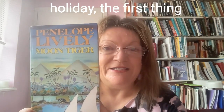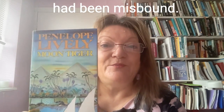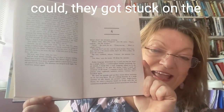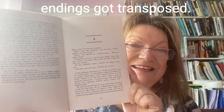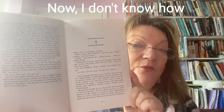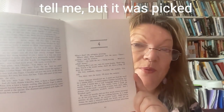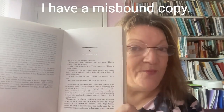When I came back from holiday, the first thing I was told is that the reprint before publication had been misbound. What I understand happened is that at the printer, they dropped the files, and as they tried to rearrange them as best they could, they got stuck on the end of the chapters which have no page numbers, and two of the chapter endings got transposed. Now, I don't know how this got picked up, and I'd love for one of my former editorial colleagues to tell me, but it was picked up very, very swiftly. And as far as I'm aware, 1,497 copies were pulped.